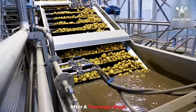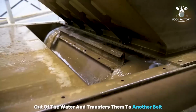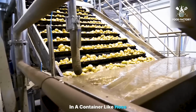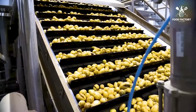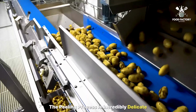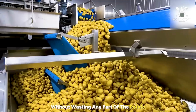After a thorough wash, a portion control elevator lifts the potatoes out of the water and transfers them to another belt. This belt gradually collects the potatoes in a container-like hose, sending small batches to the peeling machines for further washing. The peeling process is incredibly delicate, ensuring only the skin is removed without wasting any part of the potato.